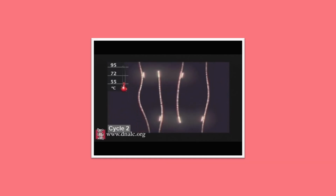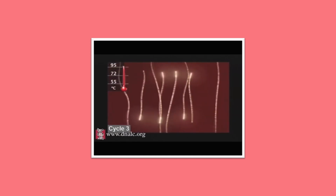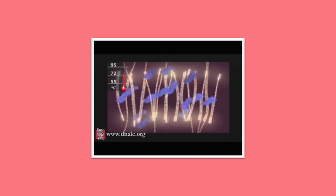At a slightly higher temperature, the enzyme Taq polymerase, shown here in blue, binds to the primed sequences and adds nucleotides to extend the second strand. This completes the first cycle. In subsequent cycles, the process of denaturing, annealing, and extending are repeated to make additional DNA copies. After 3 cycles, the target sequence defined by the primers begins to accumulate. After 30 cycles, as many as 1 billion copies of the target sequence are produced from a single starting molecule.